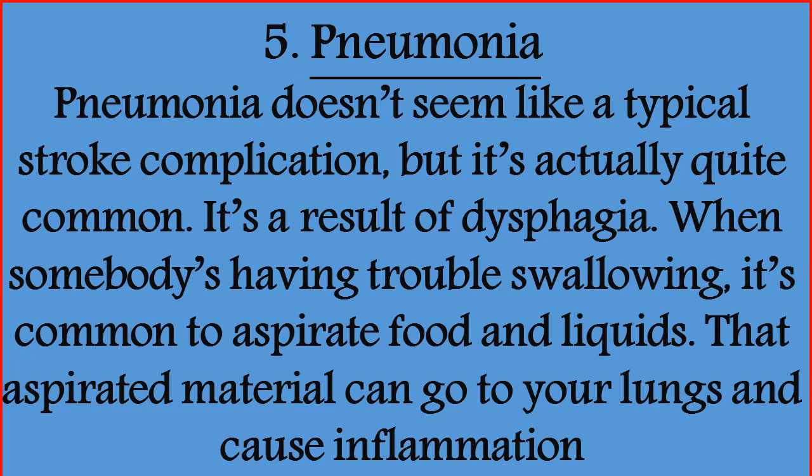5. Pneumonia. Pneumonia doesn't seem like a typical stroke complication, but it's actually quite common. It's a result of dysphagia. When somebody's having trouble swallowing, it's common to aspirate food and liquids. That aspirated material can go to your lungs and cause inflammation.